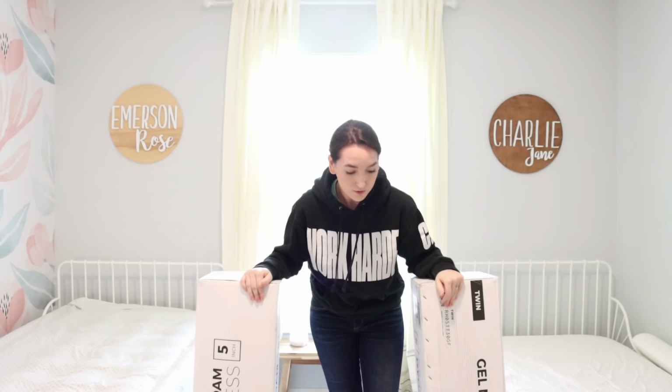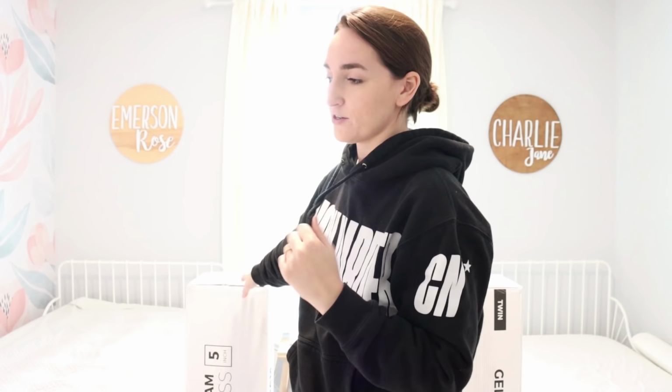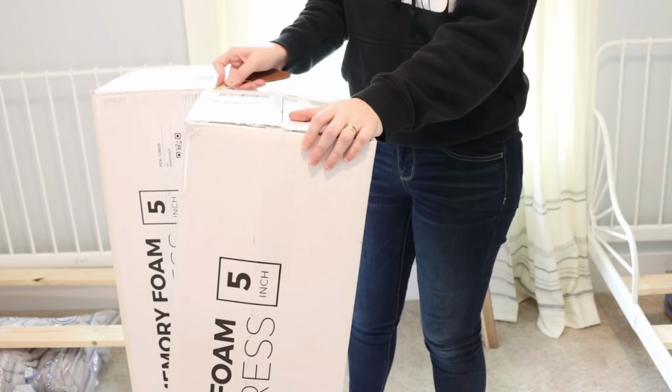Okay, I am excited because today is mattress day. The girls have actually been using their beds for a few days now. We've had our old mattress and this air mattress in here. So we're gonna give away our old mattress, ditch the air mattress. And I ordered two twin 5-inch mattresses off of Amazon, hoping these work out. Honestly, I love mattresses that come in boxes. They're so satisfying to open.